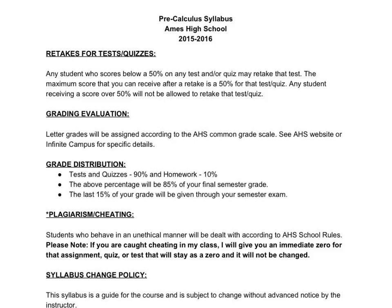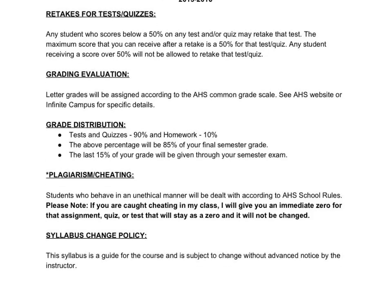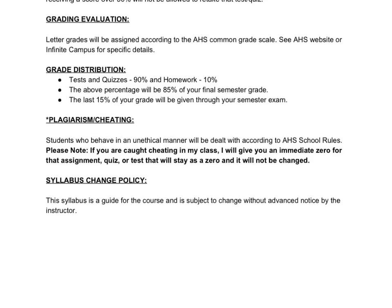The grading evaluation for letter grades is aligned with the AHS Common Grade Scale, which is found on the website. Our grade distribution for this course: tests and quizzes will be 90% of their grade, and homework will be worth 10%. This stands for 80% of their total final semester grade, while their semester exam represents 15% of their final grade. Any student caught cheating or doing anything unethical will be given a 0 for that test or quiz.